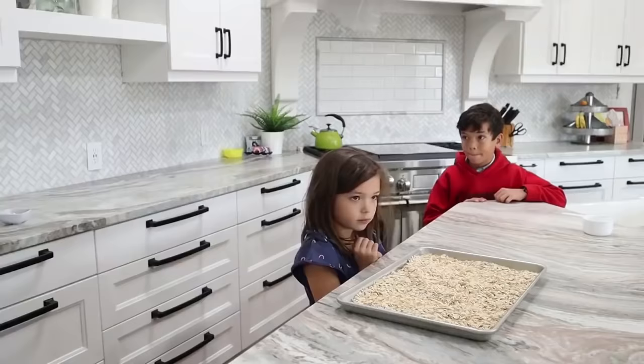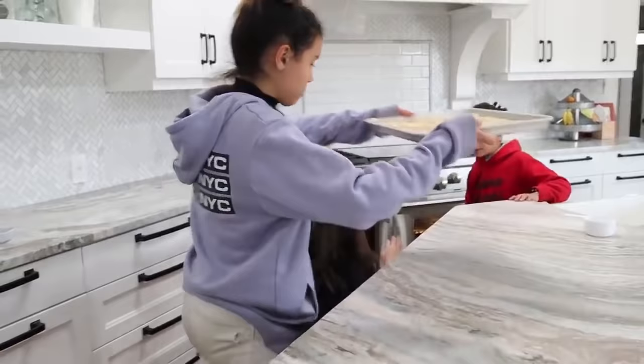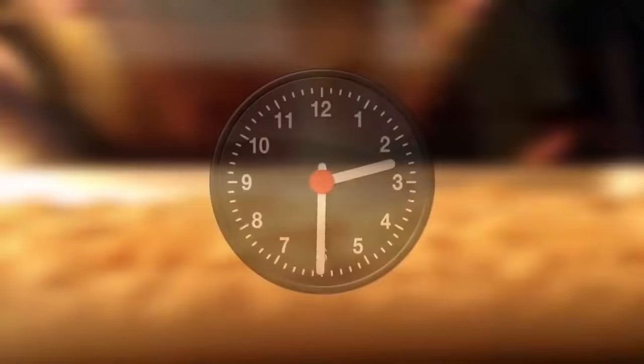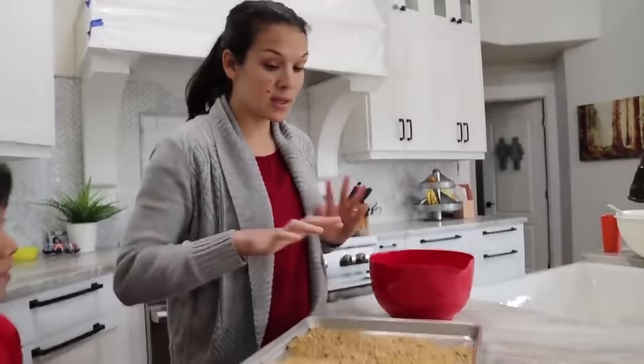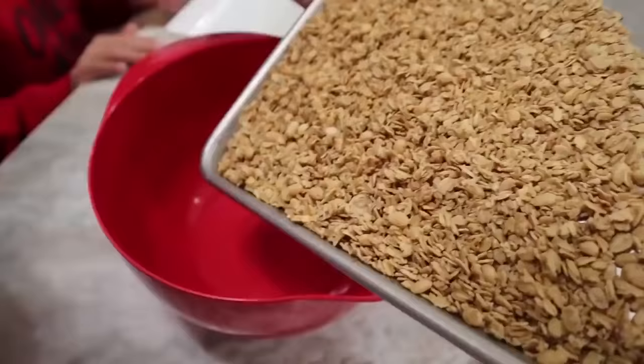Okay guys, let me help with this. I don't want any of you guys getting burnt or anything. Okay guys, I think it's cooled enough. We're gonna put it in a bowl.